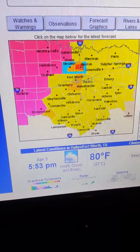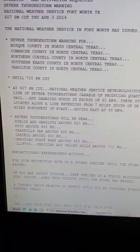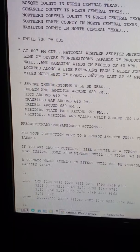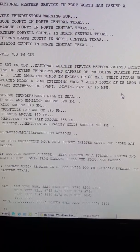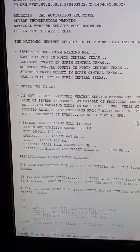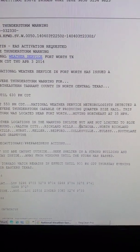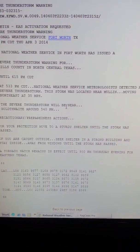Let's look at the severe storm warnings here. So again, you got some storms capable of producing quarter-size hail and damaging winds in excess of 60 miles per hour, south of De Leon and northwest of Evant. So those areas now. This is Bosque County, Comanche County, northern Coryell County, southern Erath County, Hamilton County. Watch out there. Then you have northeastern Tarrant County. I believe you got quarter-sized hail there. So again, another severe storm to watch out for.